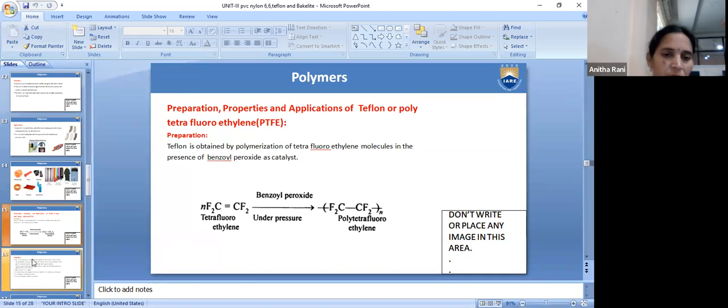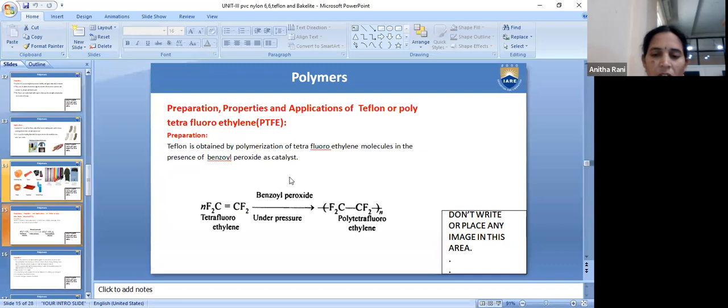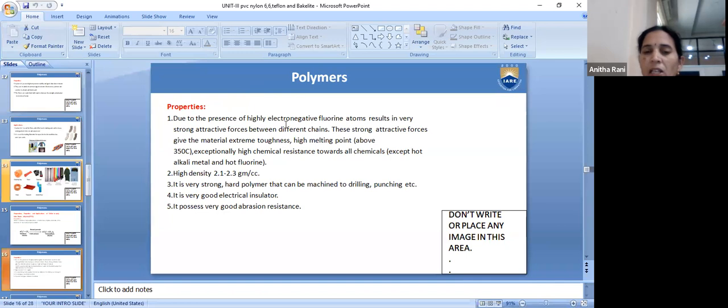Next, properties. Due to the presence of highly electronegative fluorine atoms in the polymer Teflon, there are very strong attractive forces between different chains. These strong attractive forces give the material extreme toughness. So we get a very tough material, and it has a high melting point.